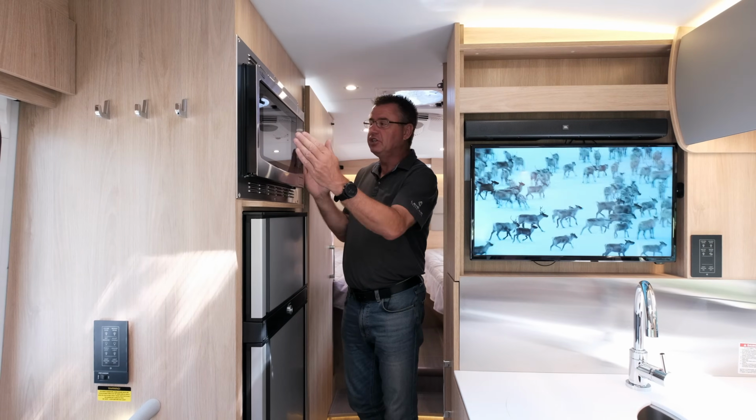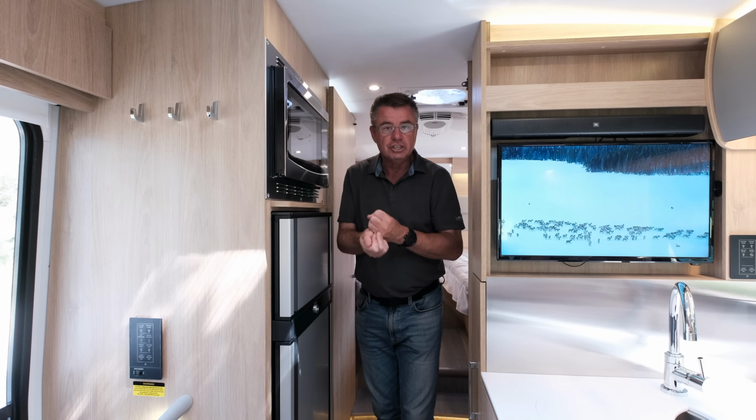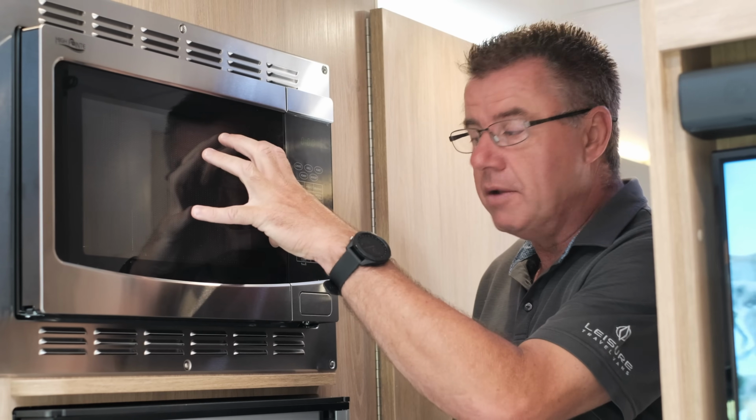We also have our convection microwave. Now this is very exciting. When you order the upgrade power package with the AGM batteries and the 2000 watt inverter, this microwave becomes inverted.